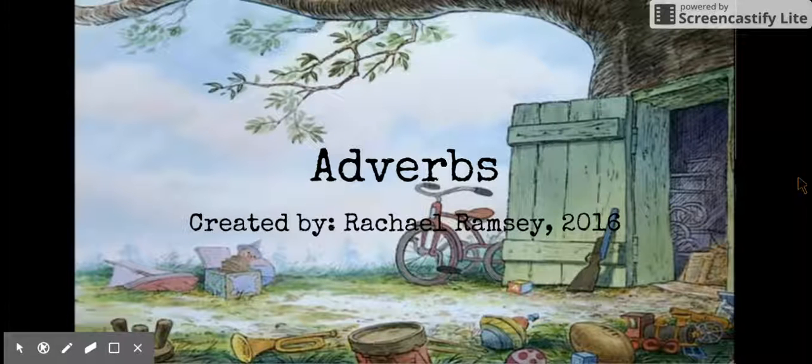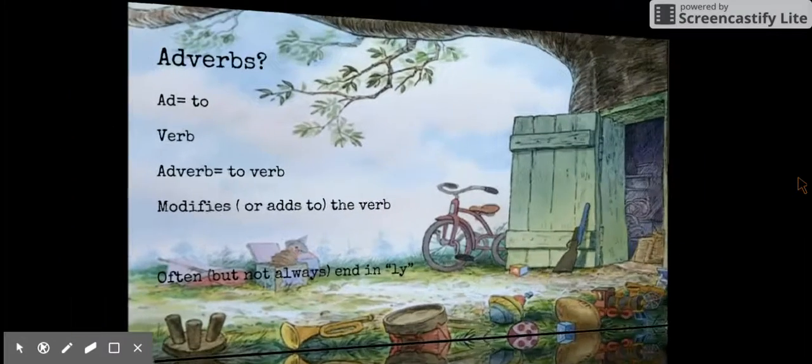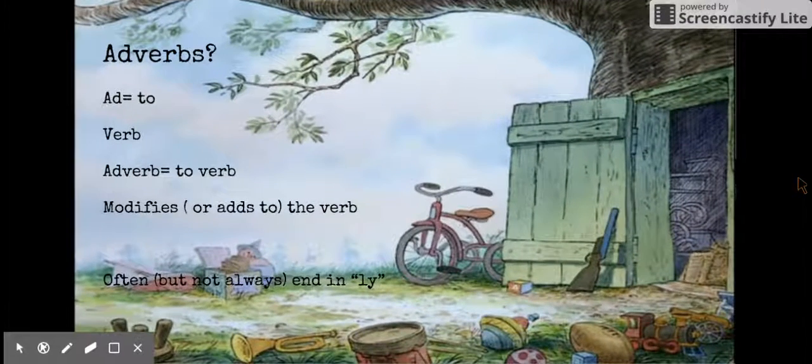Today we're going to be talking about adverbs. So many times people confuse adverbs with verbs because it contains the word verb. However, the morpheme ad means to, and then you put in verb, so it means adds to or modifies the verb. So it gives us more information. Oftentimes, but not always, adverbs will end in ly.